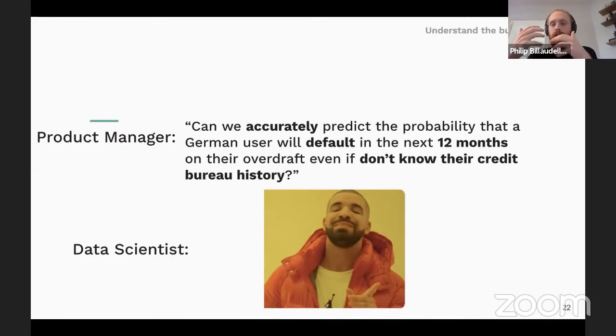We can now define in statistical terms what accurate means. What are the success criteria in statistical terms? What is the definition of a default? There are so many different ways you could define a default. Is it after the first 30 days they repaid, or 60 days? And the main problem that we had at N26 is we didn't know a lot about the credit bureau history of users because they were either too young or expats moving recently to Germany and didn't have much of a history. So that really gives a context and also guides the problem solving.